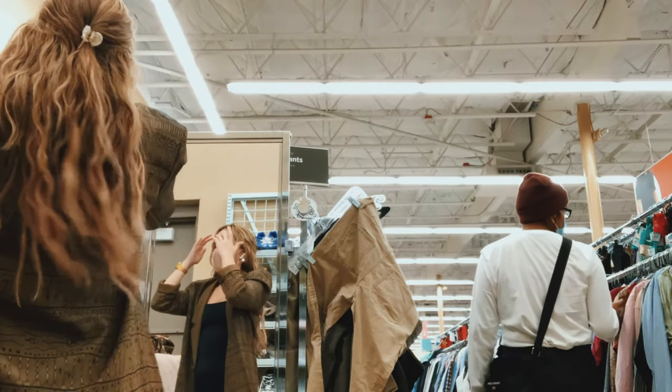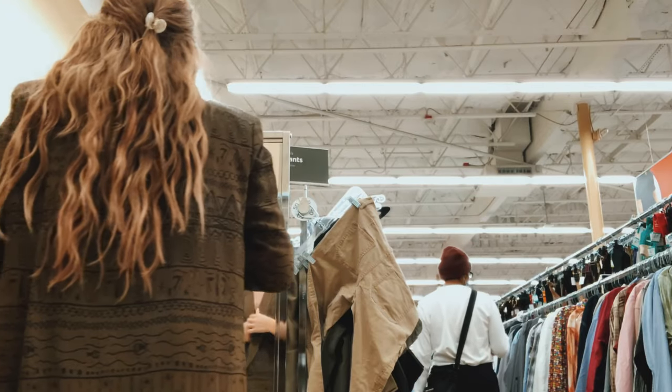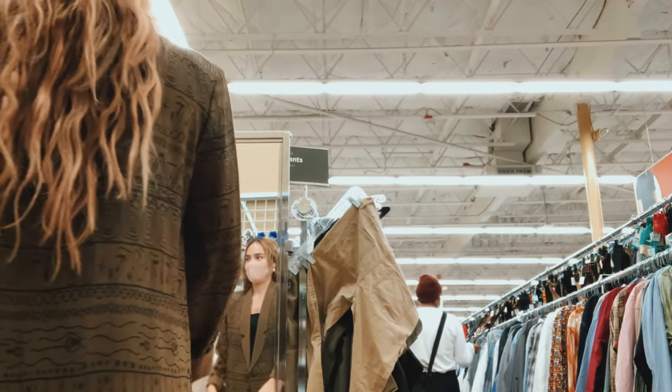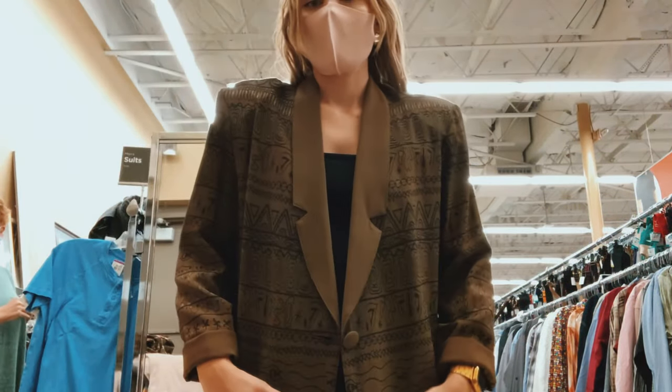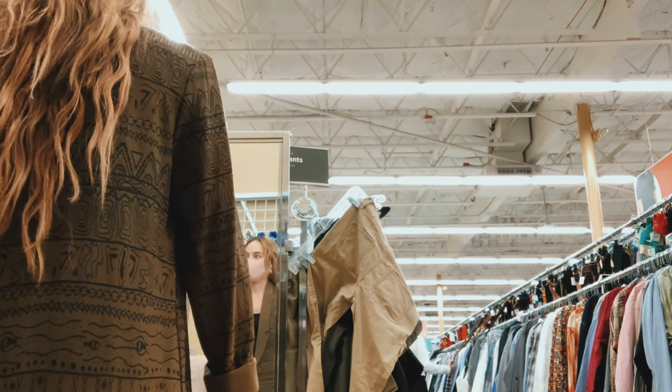I did end up getting this jacket. It's actually a two-piece set. You'll see later on in this video. The shoulder pads were a little intense for me, so I took those out. I love a good shoulder moment, but my shoulders are already so broad.